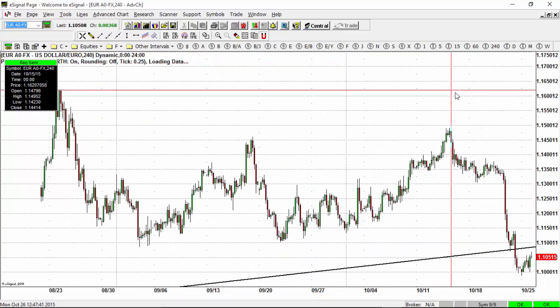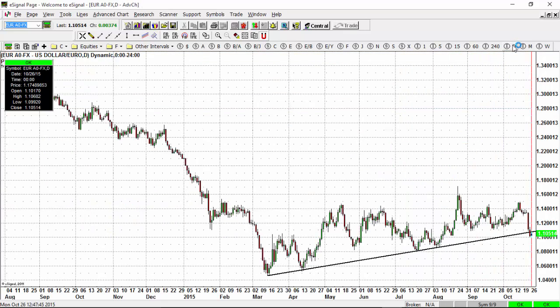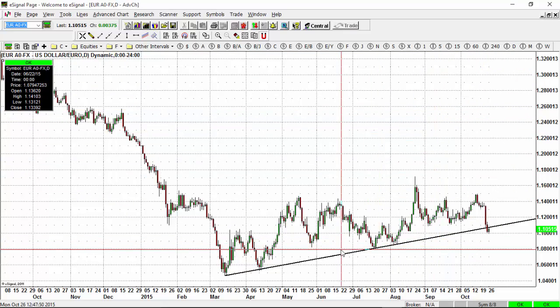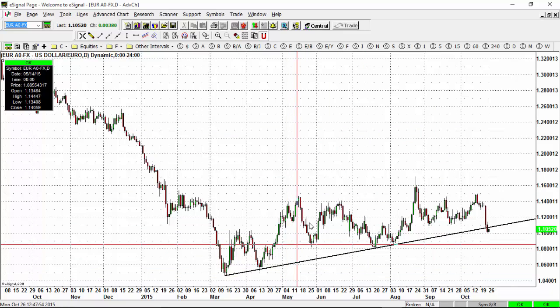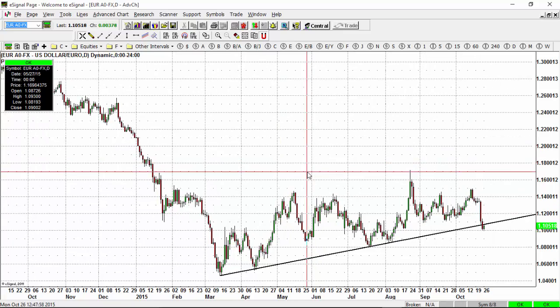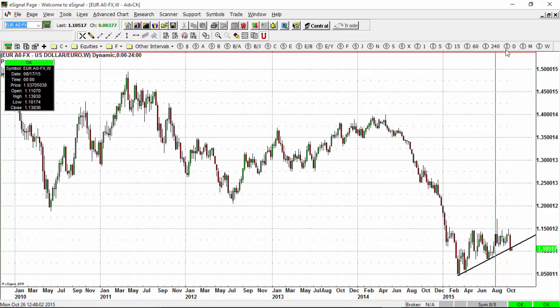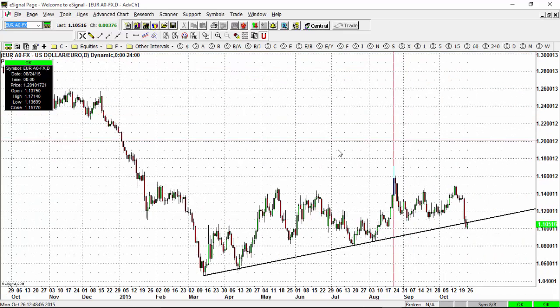What we could see is the market retest the trend line and then collapse to the downside. First area of support will be at this 108 region, and also the 104, 104.50. If we do close below those levels, that will be fairly bearish for this market, and we could see a pretty strong move down in the value of the euro.